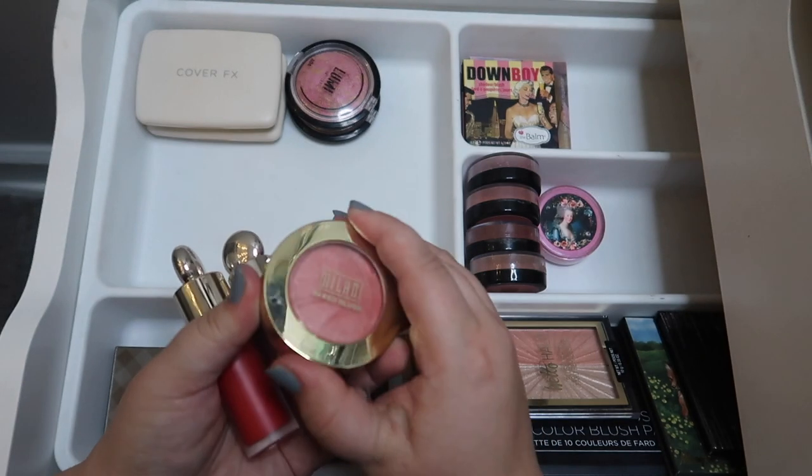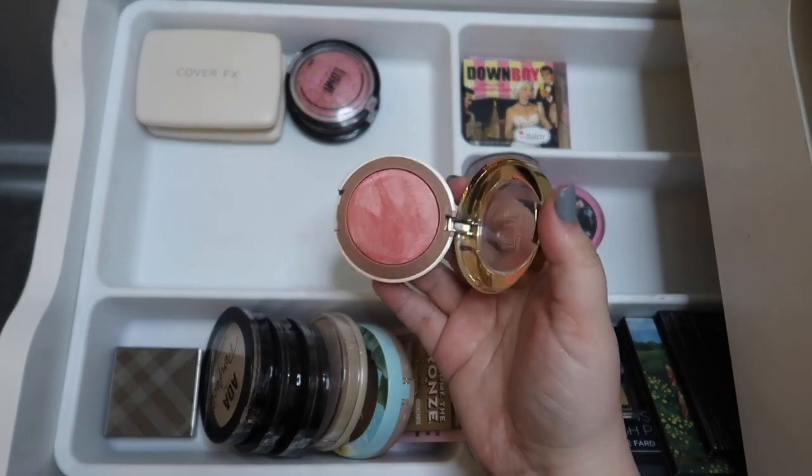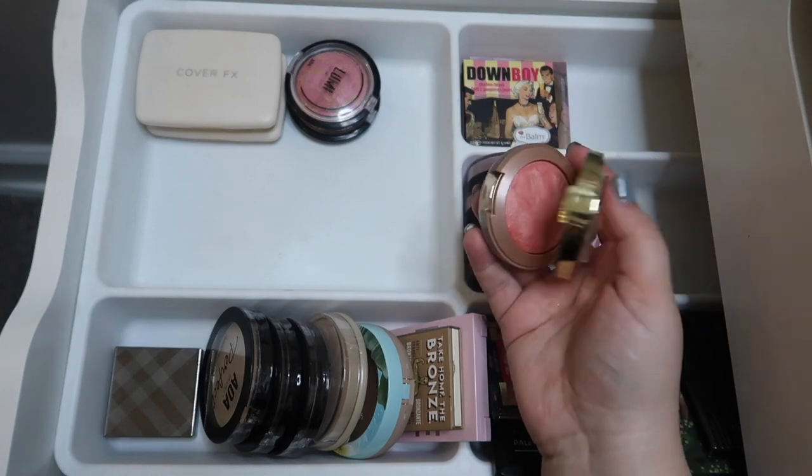This one's a classic that I'm just gonna keep because I really like it and it's really good. This is the Baked Blush in Luminoso from Milani. Everyone and their mother on YouTube is talking about this and it's for good reason. It's a good blush.